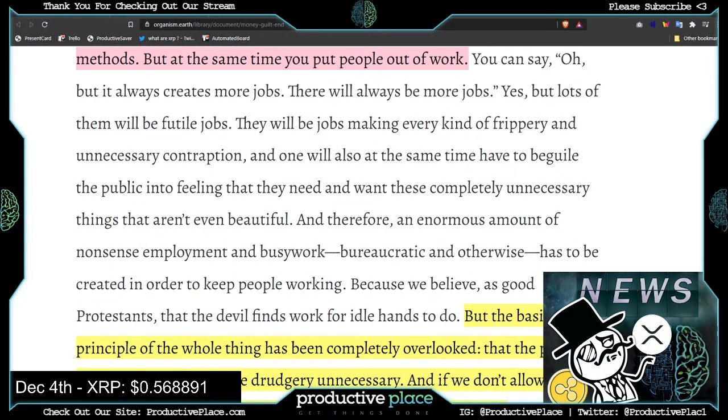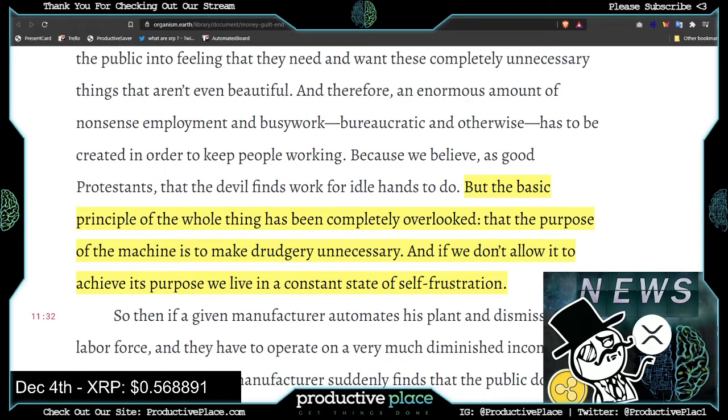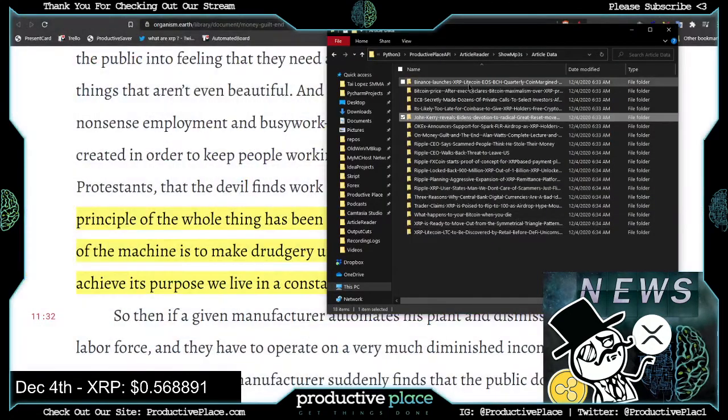And one will also at the same time have to beguile the public into feeling that they need and want these completely unnecessary things that aren't even beautiful. And therefore an enormous amount of nonsense employment and busy work, bureaucratic and otherwise, has to be created in order to keep people working. Because we believe, as good Protestants, that the devil finds work for idle hands to do. But the basic principle of the whole thing has been completely overlooked: that the purpose of the machine is to make drudgery unnecessary. And if we don't allow it to achieve its purpose, we live in a constant state of self-frustration.